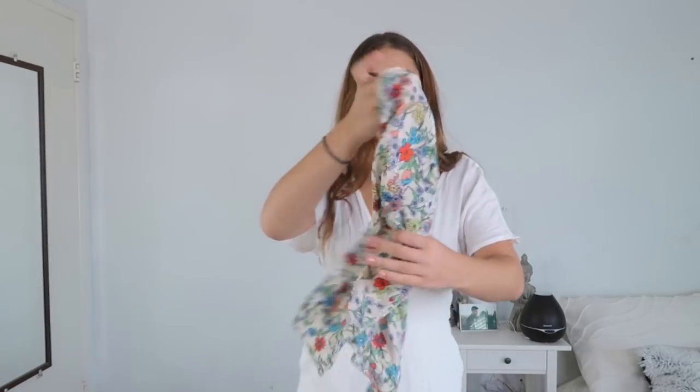Okay, so this is the next item. This is called the Davis play suit, and it's basically just a white play suit. I just had to steam it because it's a little bit wrinkly from the mail. I would probably pair this with one of my hair scarves and make it really cute. I really like this one.